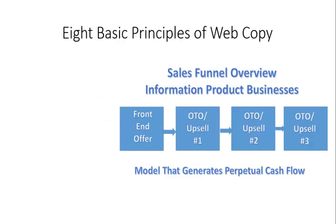Now, let's talk about these 8 basic principles that need to be inside of your copy anytime you're going to be writing a sales letter, or even if you have a sales letter written for you. You want to look for these 8 elements. Now, you're going to want to have a good headline, and we'll talk about what that means in a minute. You want to make sure that you have subheadlines throughout your copy. They actually break up the thought pattern. And when you read the subheadlines all the way down through the sales copy, you'll find that they tell a story in and of themselves.